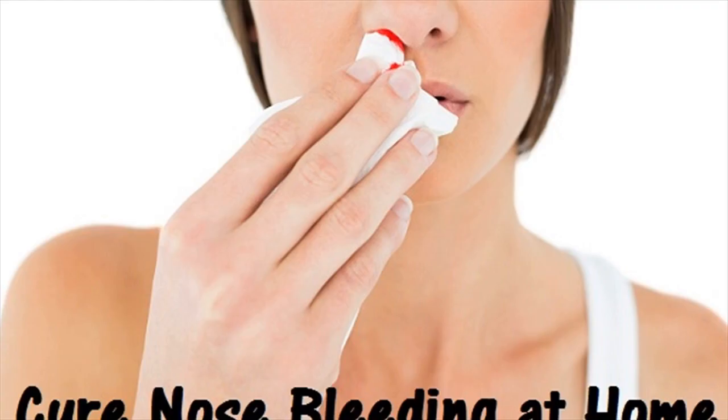Directions for use. You can try a cold compress by keeping some ice cubes in a towel and applying it on the nose. Tilt your head back and apply this remedy for about 10 minutes. Repeat several times a day to reduce bleeding from the nose in children. Note, avoid applying the ice directly on the nose.